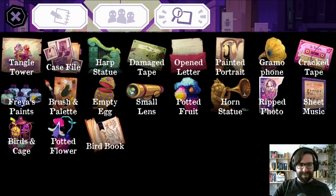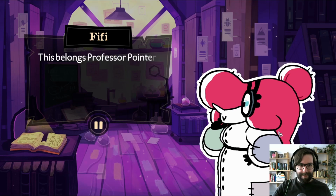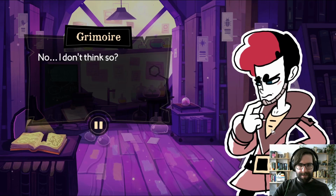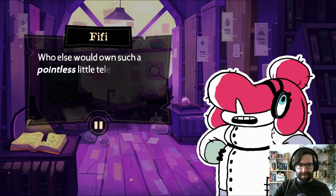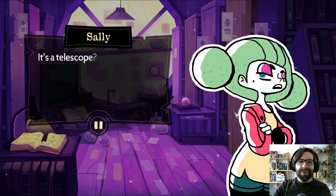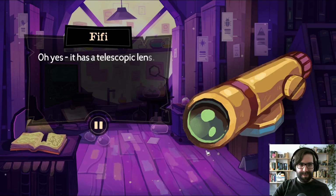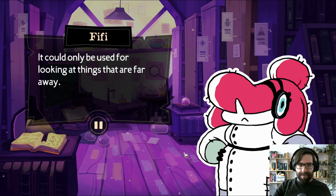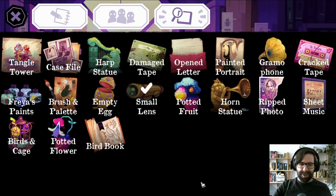Interesting. This belongs to Professor Pointer, does it not? No, I don't think so. Who else would own such a pointless little telescope? It's a telescope. Oh, yes. It has a telescopic lens. It could only be used for looking at things that are far away. Are we sure about that?